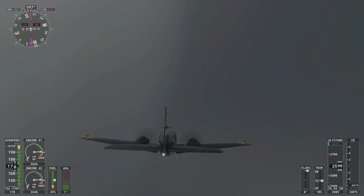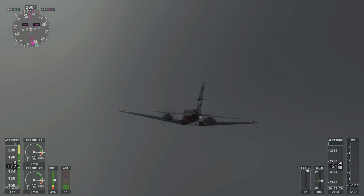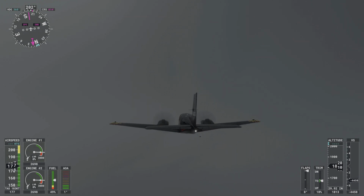So I'm going to go ahead and drop some altitude here. And let's see what the water looks like during this hurricane. See how bad the waves are. We'll go ahead and buzz down by the water here.